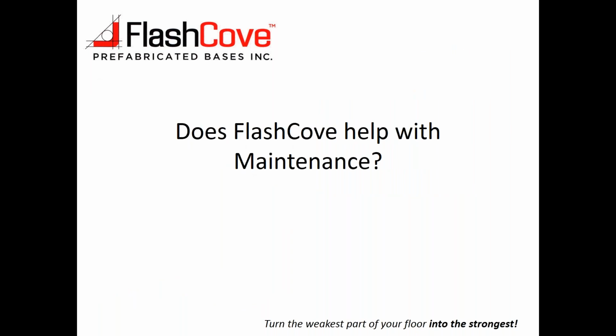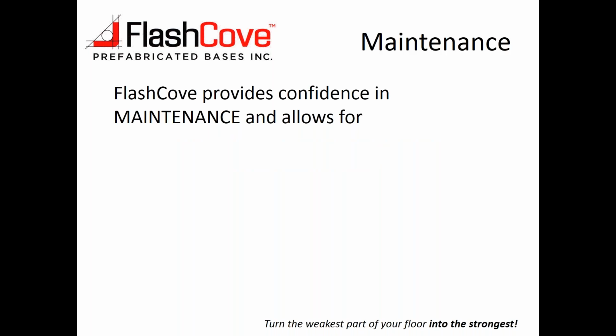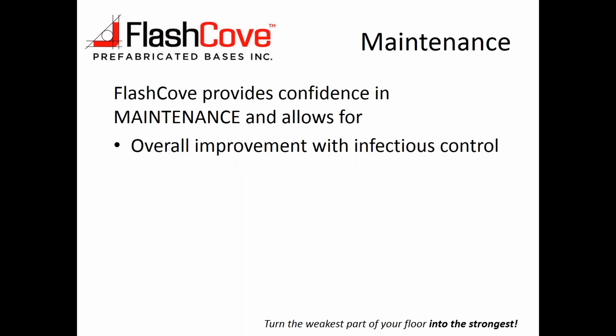So hopefully the description is starting to come together of what this product actually is. One of the other benefits, and we talk a lot about infection control and sterile environments, is maintenance. So how does FlashCove actually help with the maintenance? It provides the confidence for overall improvement. Again, you've got this confidence that you're not going to have a failure at the cove portion between the wall and the floor.